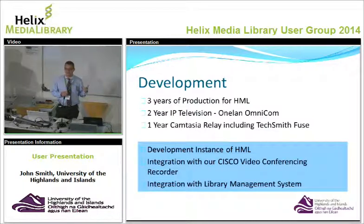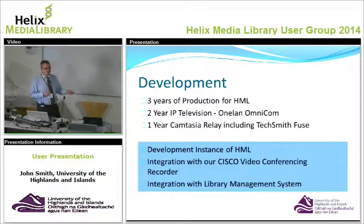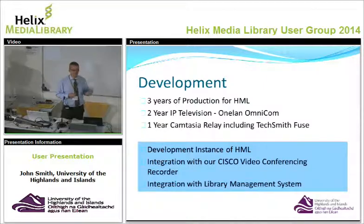I think it's important to say here that the staff development requirements for us were tiny. We really didn't have to produce that much to support staff. And actually, we've done nothing to support students. Students just get on with it. They seem to be very happy, and they don't get bogged down in anything. The screen workflows, the business workflows for Helix, for them uploading and for watching material seem very straightforward.